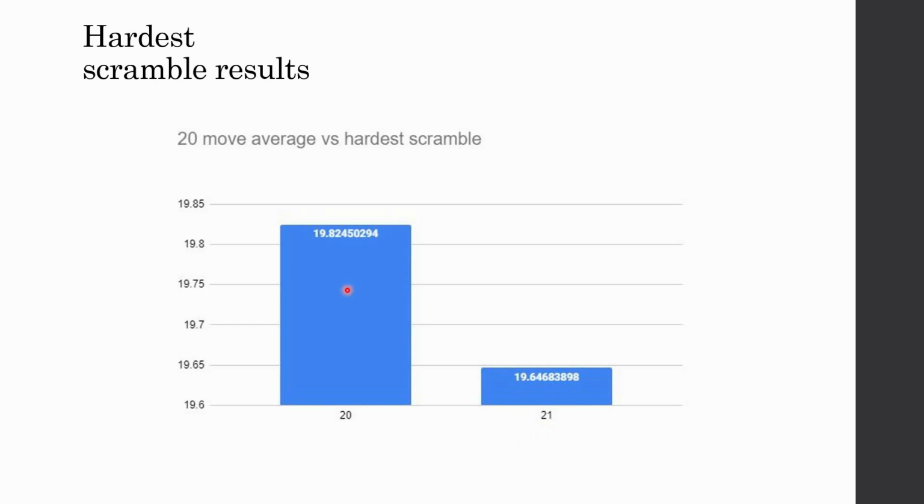We can see that distance 20 is actually slower. So, I guess computers aren't actually that great at telling us what a hard scramble is and what an easy scramble is. It looks like the hardest scramble isn't actually so hard for people.